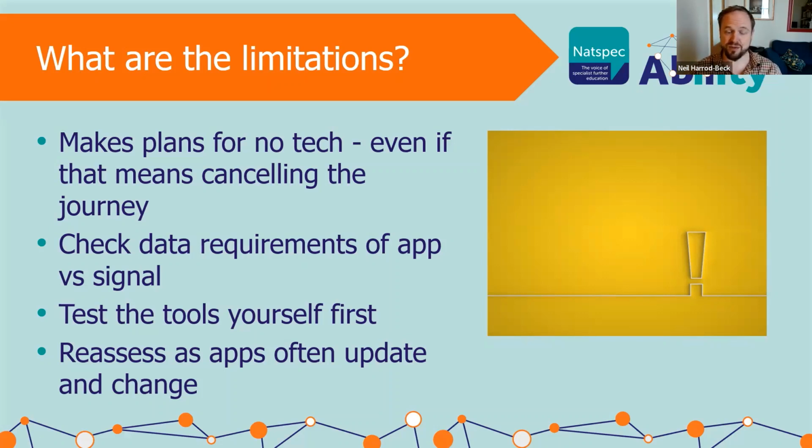Have a test of the tools yourself first. It's a really great way to get to know them and anticipate issues and anticipate support for the individuals. Reassess, as apps often update and change, so you can often have to rethink things. So it's always good to offer a backup option as well.